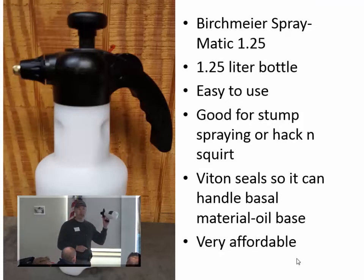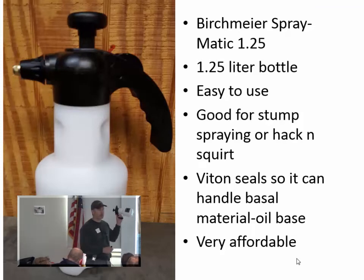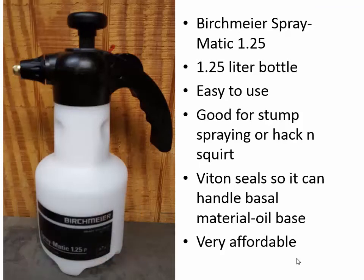We do carry these. We've had these now for 6 months. We've sold 700 of them. Now, commercial tree contractors would use these when they remove a tree and they treat the stump. So that's where a lot of those are going.